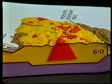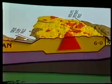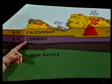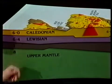The Cairngorm granite extends to about 12 kilometres below the surface, and this is how it would look in the cross-section of the crust. It's only in the upper layer of the crust. So far, we've found two layers of the crust. This upper layer, composed of metamorphosed sediments and granites of Caledonian age, and this middle layer of very old granulite gneiss. This bottom layer of the crust doesn't outcrop at the surface.